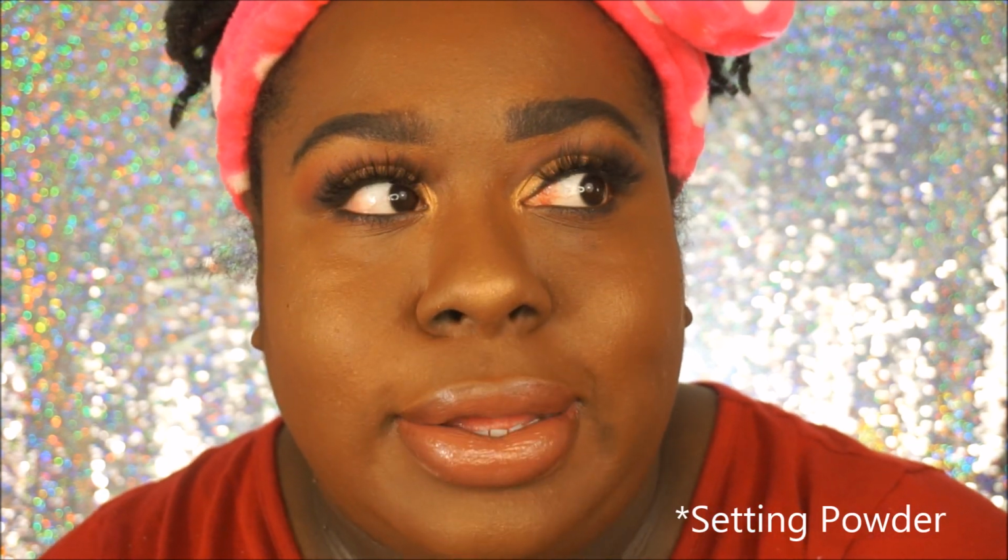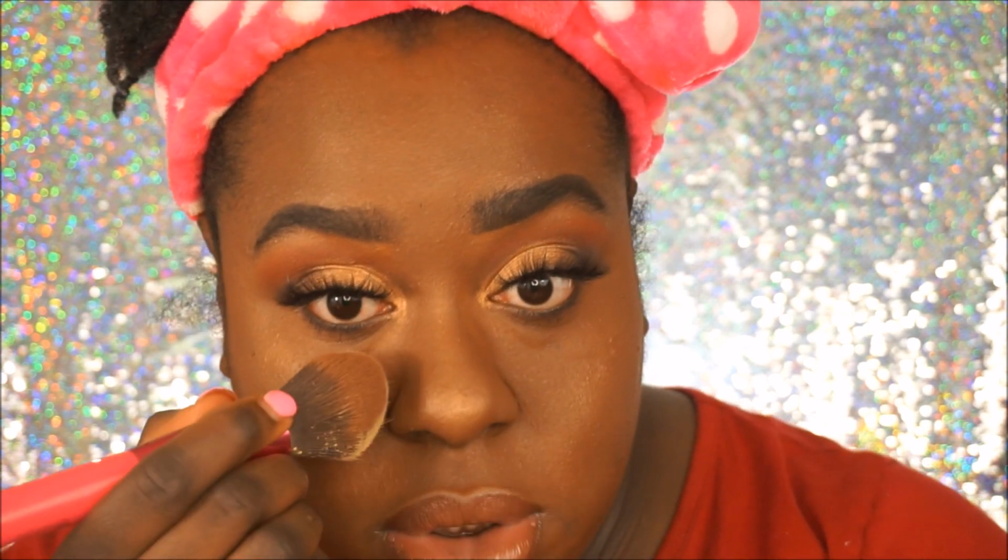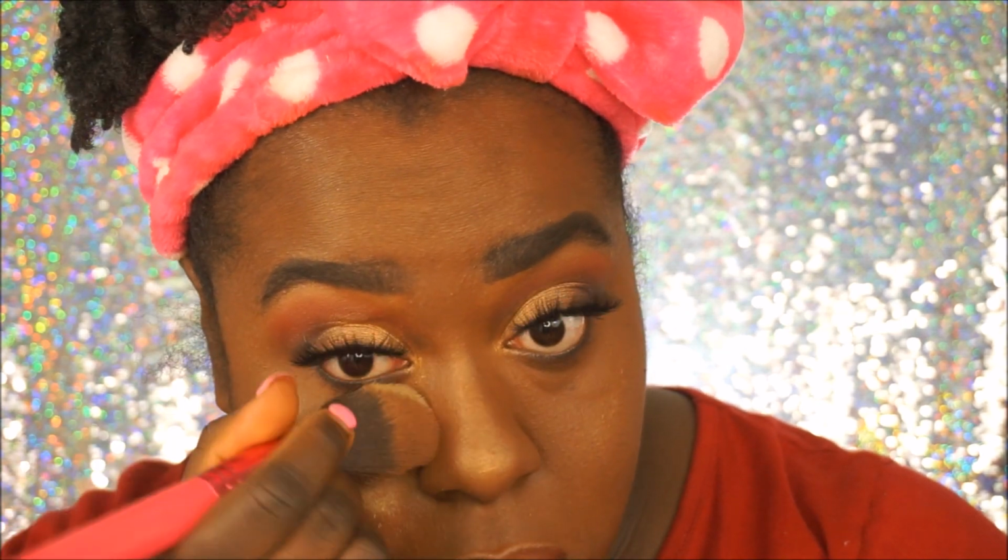Next, we have setting spray. Like, finally. I needed you like 10 products ago. So I'm gonna go in with the Sacha Buttercup setting powder. We're gonna try to set these under eyes, but I mean, they're pretty much gone at this point. So, it's really no saving you. Then it just makes it look worse. So pretty much setting wherever I put my concealer in. So I'm loving the setting powder, I think. It's just making me look porcelain again. How I like it.